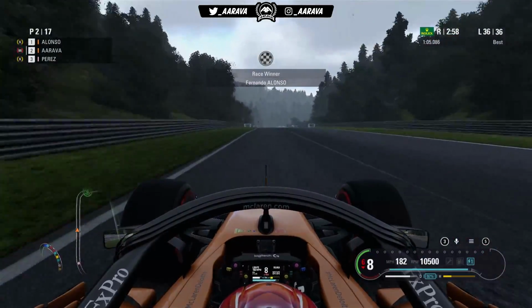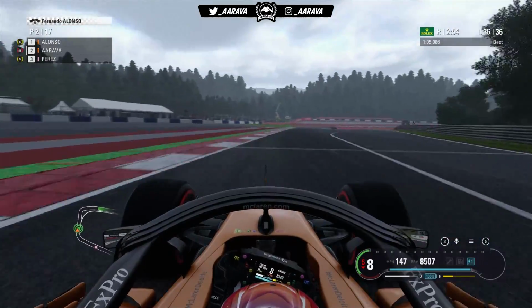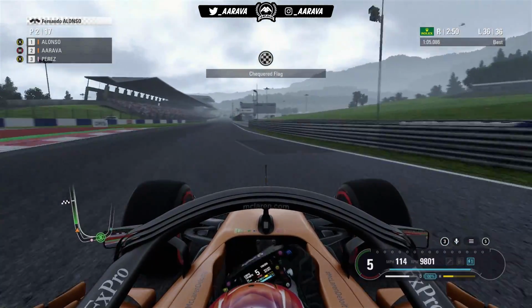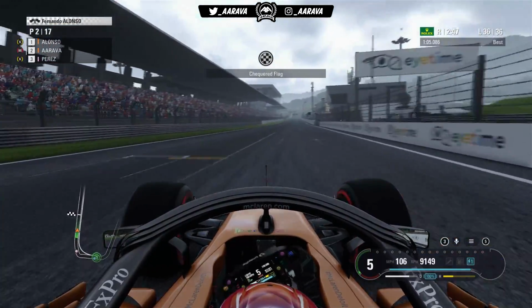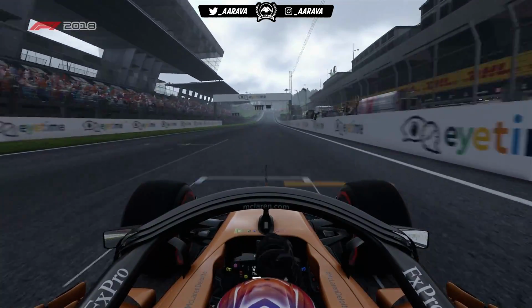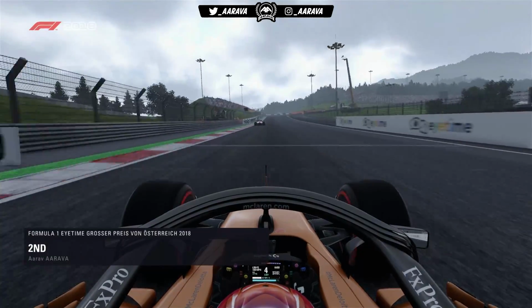But for now, he can have the win, and we're going to enjoy just the taste of the champagne and enjoy a 1-2 for McLaren here at the Austrian Grand Prix. Alonso wins that one, and I'm going to go home in a pretty good second place to extend my lead in the championship to Daniel Ricciardo. Nice work, you did well today. I think the boss will be happy with that one.